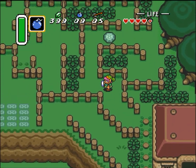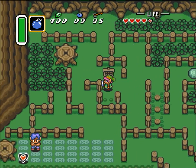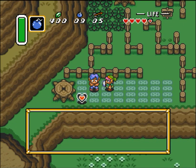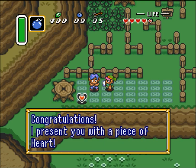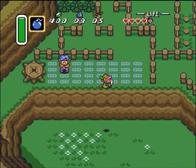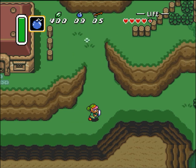Oh wait, I think I'm supposed to use the Pegasus Boots. I'm messing up. I did it. Did I do it? Oh, 11 seconds. You qualified. I present you with this piece of heart. Yay! That's two pieces, man. Two more and we'll be able to get a heart container.